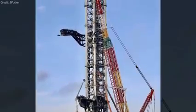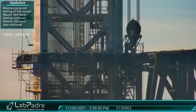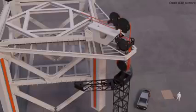At Starbase, works on the Starship launch tower are progressing. The drawworks rope block was lifted a little recently, placing the cable under tension and closing the space between the shackle and the rope block. This indicates that the installation of the drawworks mechanism is nearing completion, and the catching arm will be lifted soon.